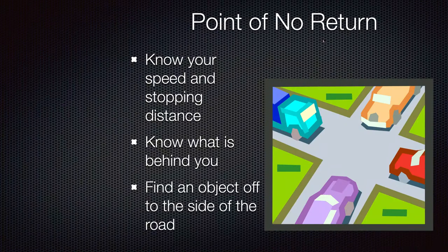Okay, this is a term that I want you to write down. It's called point of no return. It's how I teach approaching traffic lights that are about to turn yellow. If you're going down a roadway with a posted speed of 30 miles per hour, find an object off on the side of the road, let's say a telephone pole. You're saying to yourself, at going 30 miles per hour, if I get to that telephone pole, which is about 120 feet from the stop line, and the light turns yellow, I'm going through.